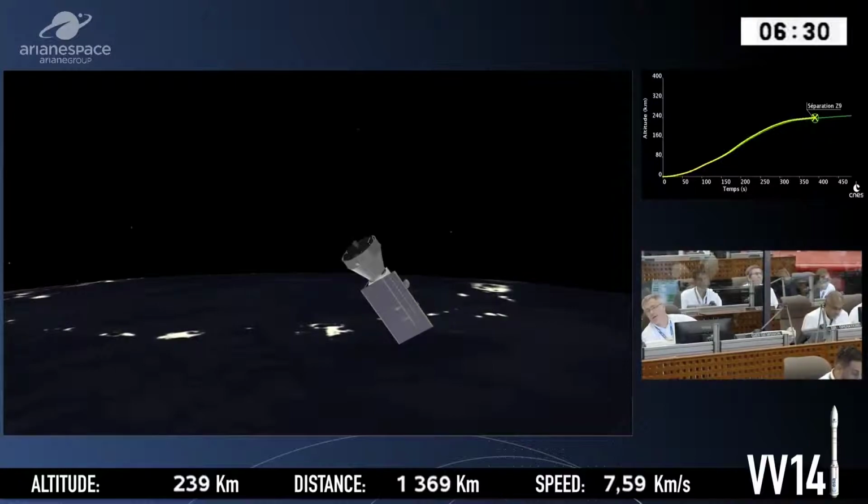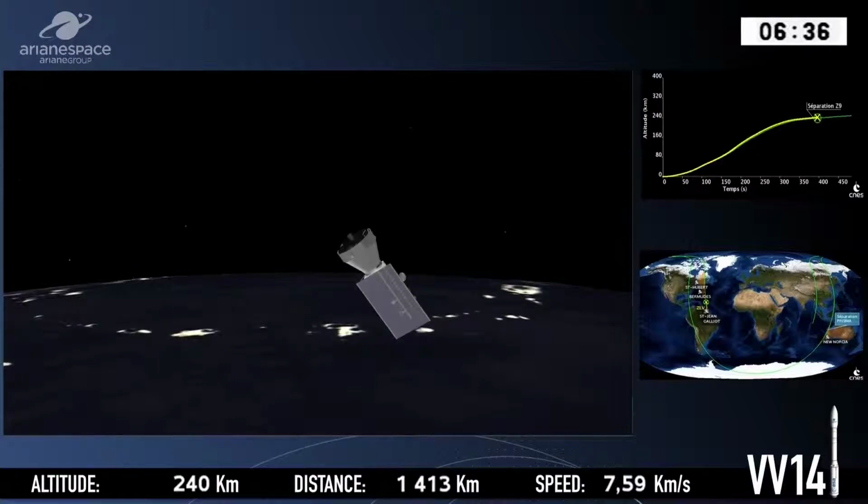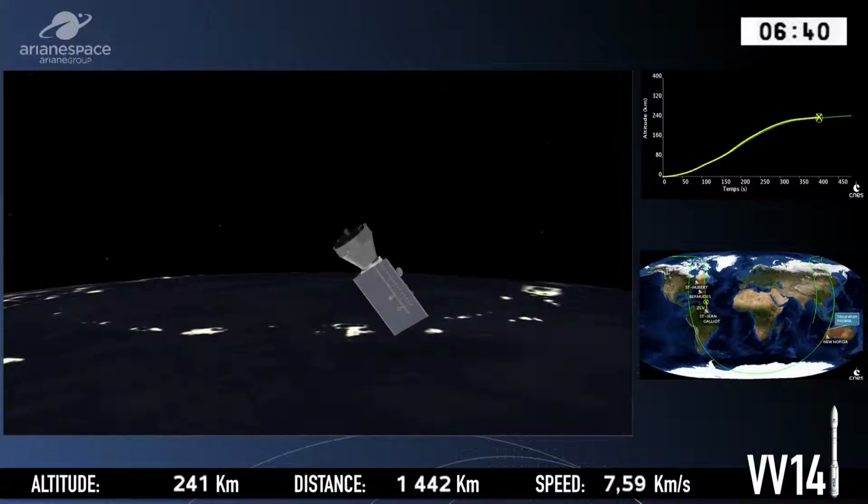Separation Z9. And we have separation of the Z9, Z for Zefiro, a kind of wind, an Italian wind, a little bit like the Sirocco or the Mistral.